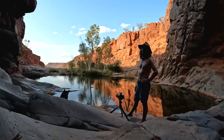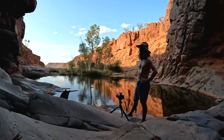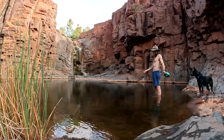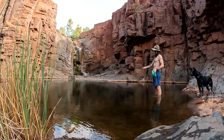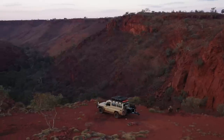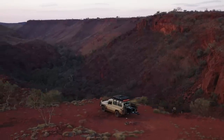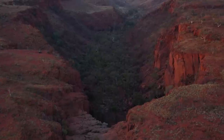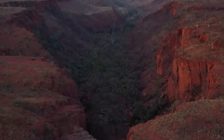Find any history on Eagle Rock or Eagle Rock Falls, when it was named, who named it, when it was discovered by white fellas. Obviously Aboriginal mob would have been coming here forever, and I'm sure it's a pretty special place because it would have been shelter, would have been water, food, would have been a gathering meeting place, probably down the bottom of the waterfall.